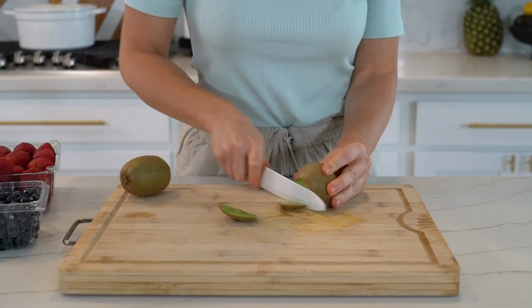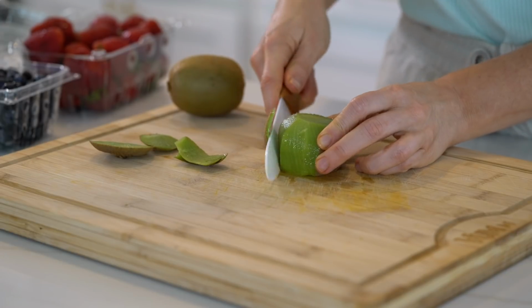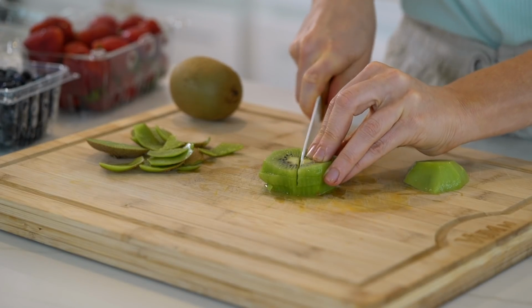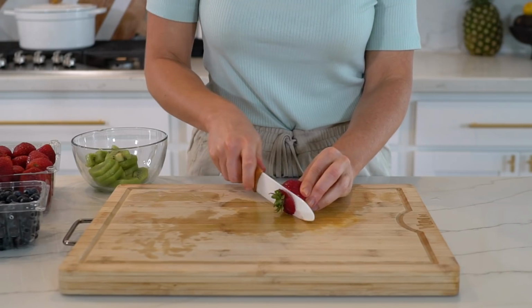All right, so first let's cut up all the fruit. And of course, you can use any fruit that you want to. I'm gonna add in some kiwi. Fun fact about kiwi is that it contains a special enzyme that helps to support digestion, particularly the digestion of proteins. And I ended up using 3 kiwis.